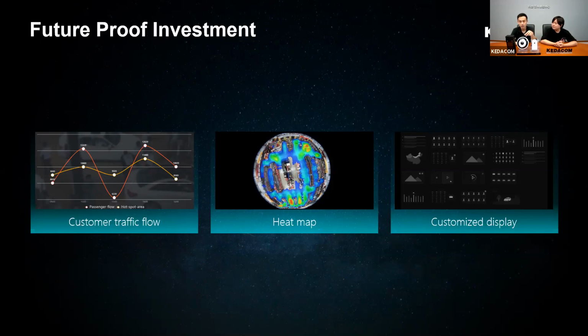And the third, custom style. Pick what you want, what you need. We have many other features like facial recognition, figure detection, and alarm linkage, electronic map. You might also want them in supermarket. So the whole solution isn't just for temporary use.